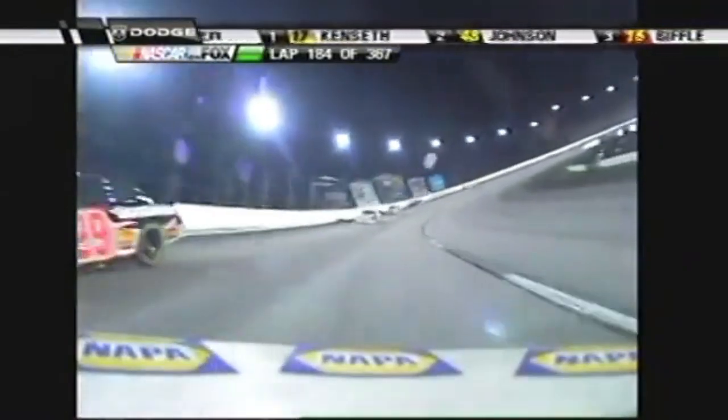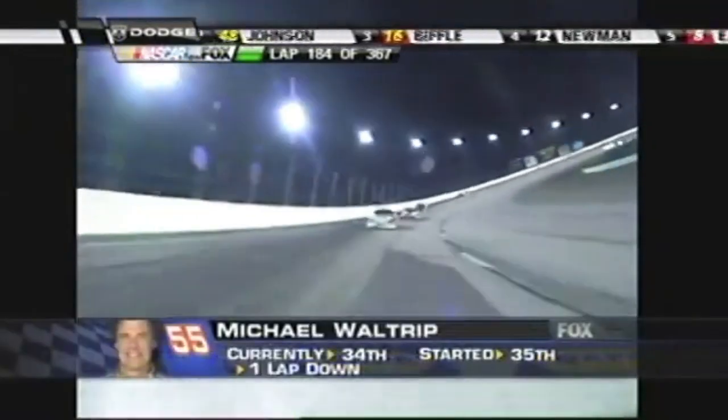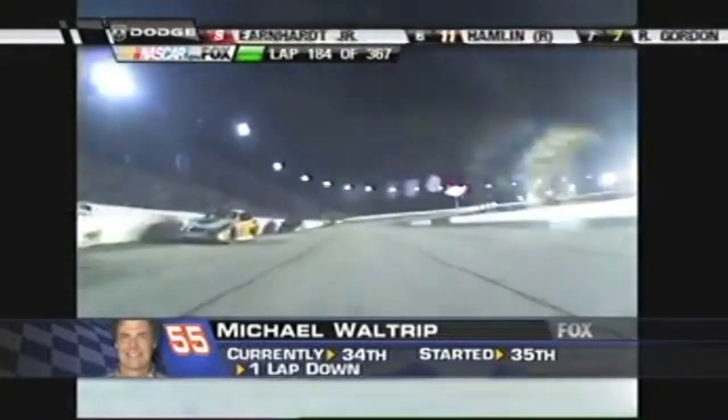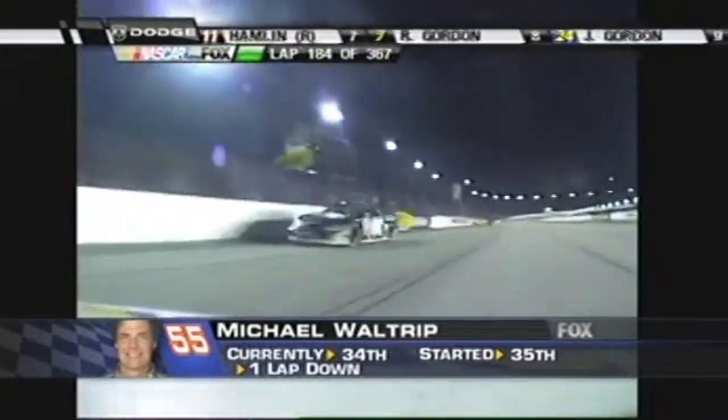Michael Waltrip off the pace in the Napa Dodge. Starting to come again. I thought I heard that car really running flat a couple of times by here lately, as if it had lost a cylinder or broken a header pipe or something.